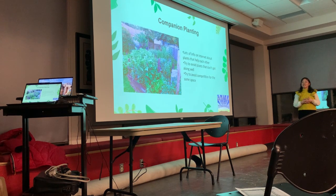What that means is staggering tall plants versus short plants instead of having all the tall plants in one section of your bed. Lettuce doesn't need 10 hours of sun a day, so I don't mind if there's a wall of beans in front of the lettuce, because the lettuce is going to be fine, whereas the beans do need more of that sun.